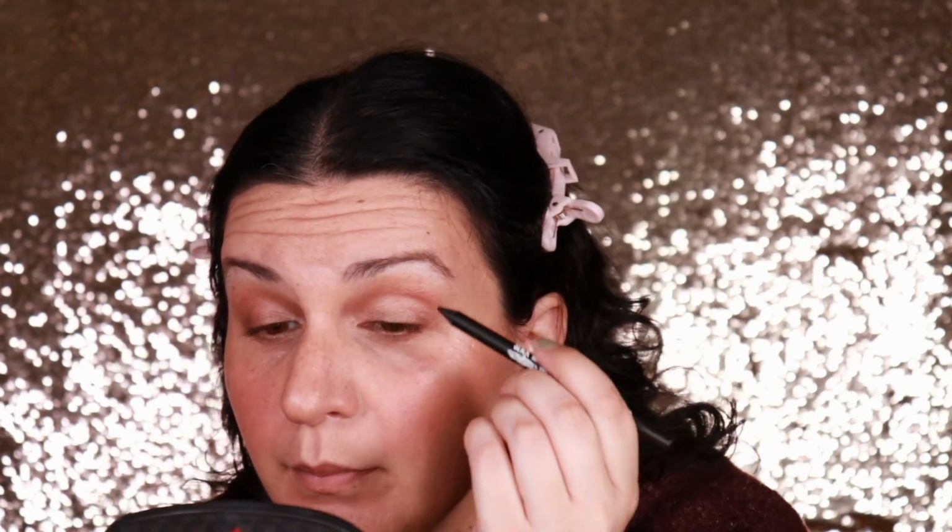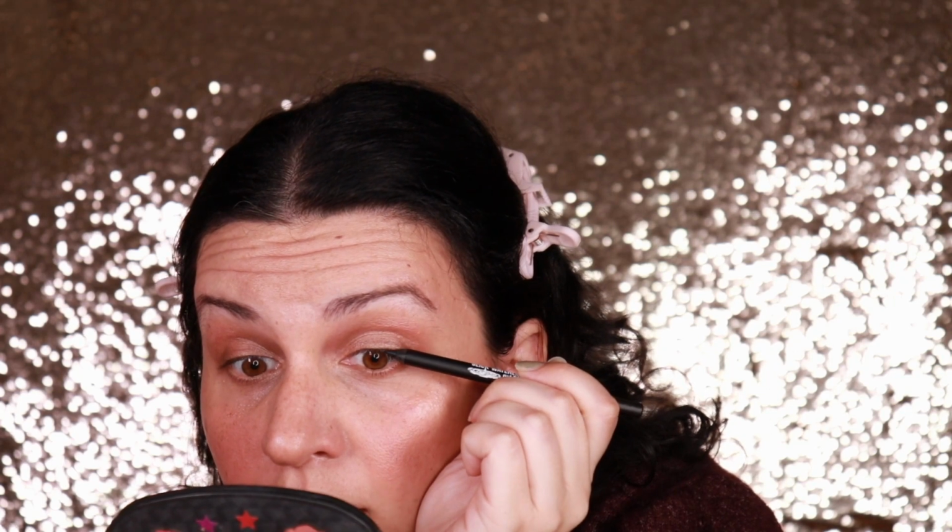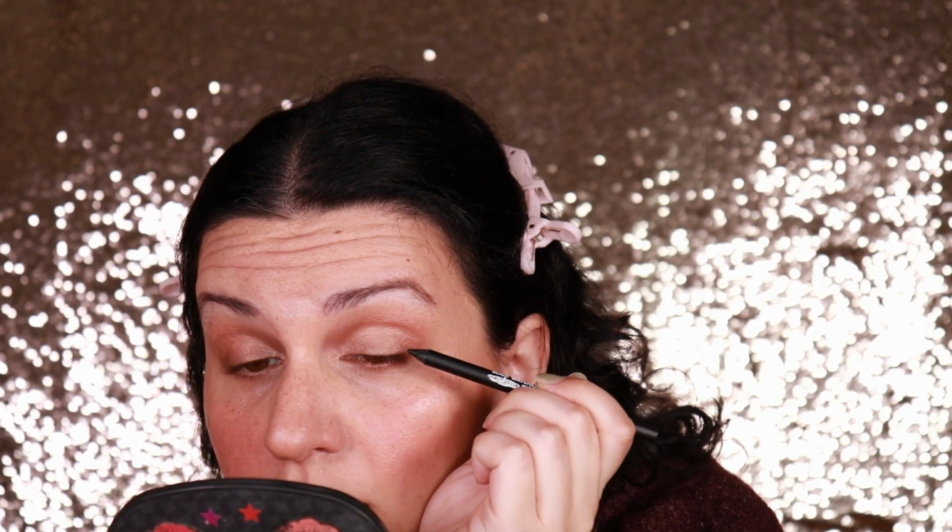I'm gonna use Melt's Slick Waterline Pencil in Black Onyx just to line my top lashes. I don't believe Merit has an eyeliner yet.